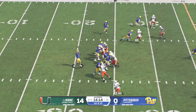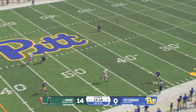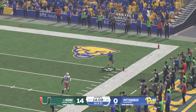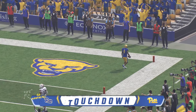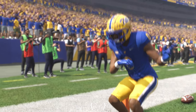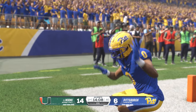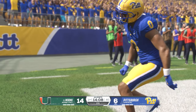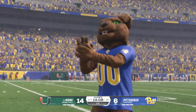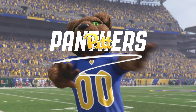On 1st and 10, they'll look to throw it. Got a man! Catch made! Big play! And it's a long-distance house call. Touchdown, Panthers! Chris, how dangerous is this offense? Well, of course, you know about the receivers, those vertical shots, but here's an example. You get the ball to the running back out in space, takes it all the way to the end zone for a touchdown.